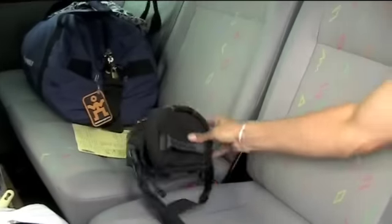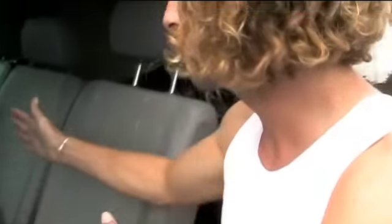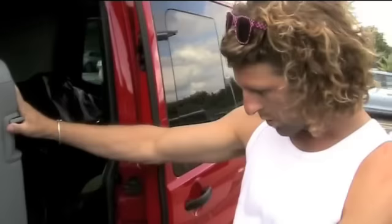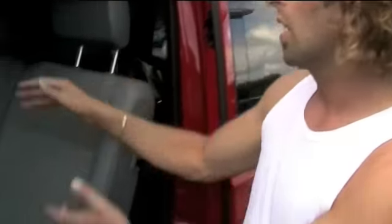Now the other thing that we've got back here, which is different to my last van, is instead of a single bench seat, I've got a two-seater bench seat, and a single seat actually moves forward and will come out. So I can either end up with 2 seats and nothing here, or I could leave this in and take the 2 seats.